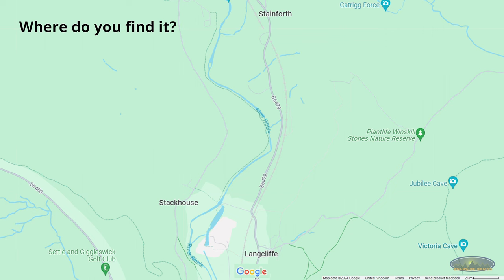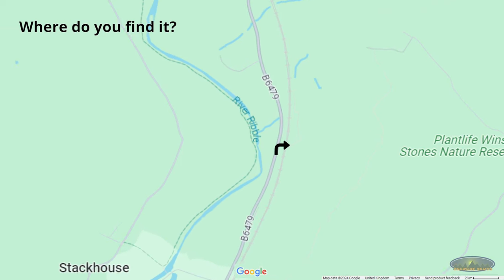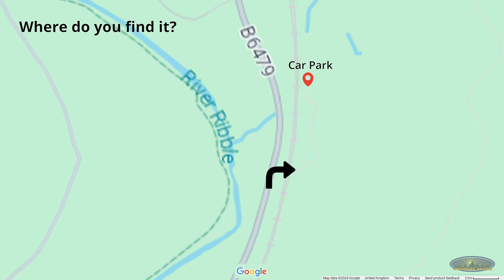Where do you find it? From Lancliffe, halfway towards Stainforth, turn right off the B6479 road. The car park is at the end of the road.